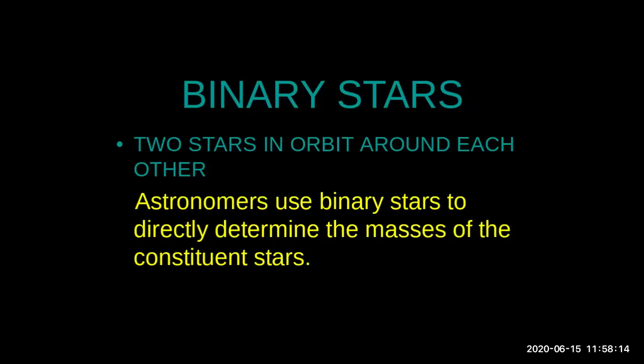Because what we can do is determine the masses of stars by watching stars going around each other. There's a famous equation called Newton's version of Kepler's third law. You don't have to write this down. I might show it to you somewhere. It says the mass of one body plus the mass of another body, if you're talking about, let's say, 2 stars going around each other or a planet going around a star, is equal to a cubed over p squared.